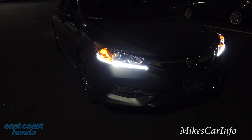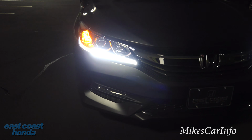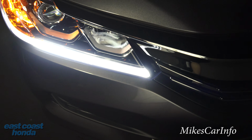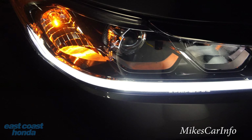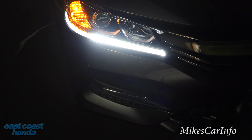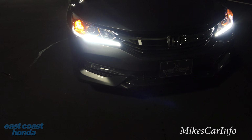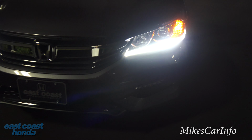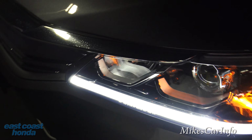So right now, we are looking at a super bright and awesome daytime running light that could actually serve as the headlights. They are so bright here across the bottom. And then it has the projector tube there, which I'll show you in a second. It also has the LED fog lights. But man, look at that. You can actually drive around probably in some environments with just these. We have too much light pollution to really show you exactly the amount of light they're putting off, but they are extremely bright.